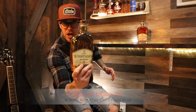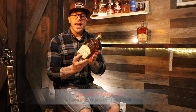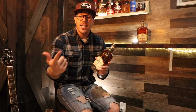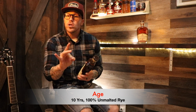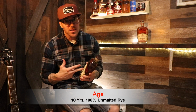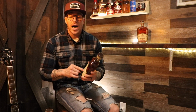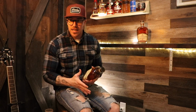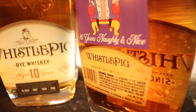From the beginning, we have this Whiskey Pig. Just so you guys know, this is a rye whiskey, aged 10 years as I just specified. This one's a little bit different because it's 100% unmalted rye, and from my understanding, it's one of, if not the only one of its kind that is 100% unmalted rye. That's interesting in itself. Again, it's aged 10 years, in American white oak and then later finished in bourbon barrels.